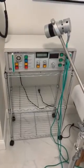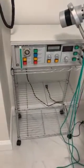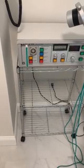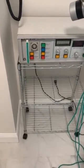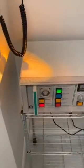So this is the actual Stellar machine, and as you can see, we have the transducer lamp already plugged into the machine as well. So really quickly, the basic premise behind this is, via our evaluation, we always test patients to see exactly what they need, but this is just a general explanation for this video. So what we do is we turn the machine on. I already have the correct color filtration. As you can see, it's a little bit of an orange tint.